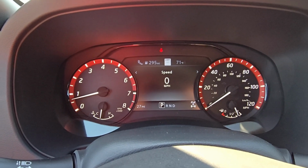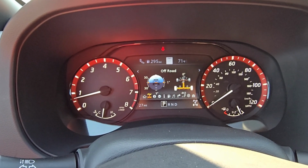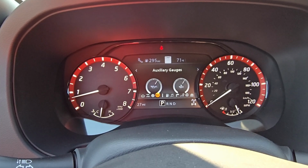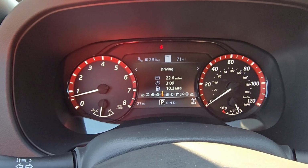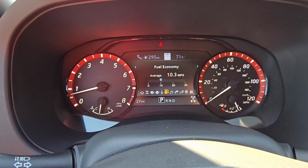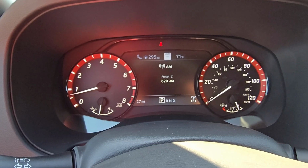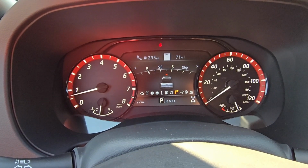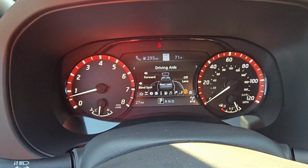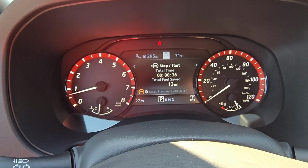Now as far as the different settings here, let's see what we have. Go side to side. So we have the off-road pages, we have the auxiliary gauges, another auxiliary gauges. Driving says 22.6 miles is the total mileage on this vehicle. Fuel economy 10.3 miles per gallon. I hope it's not right. AM, that's the radio, that's your compass. Moving on, speed limit sign, and then driving aids. So that's basically what we have. Go back to the tire pressure and stop start.